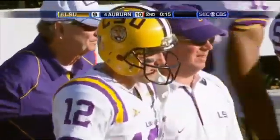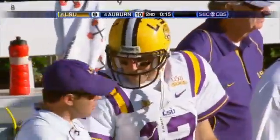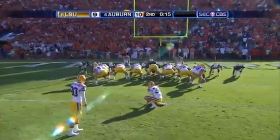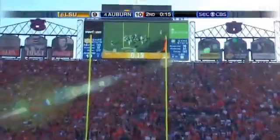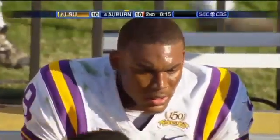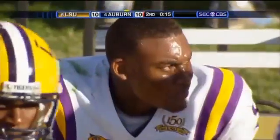Jarrett Lee is back on the bench. Josh Jasper will try the extra point to tie this one up. Among the legendary games between these two, remember the missed extra point and a penalty called. And on the retry, they got it. 10-9 the final then. It's 10-10 here.